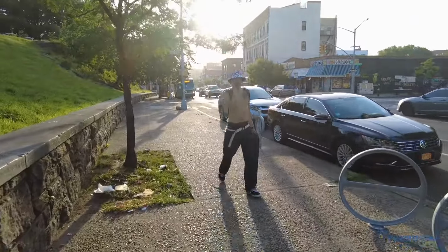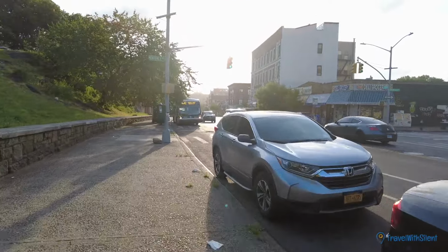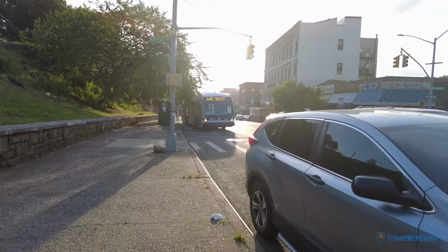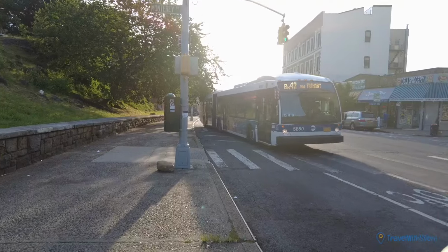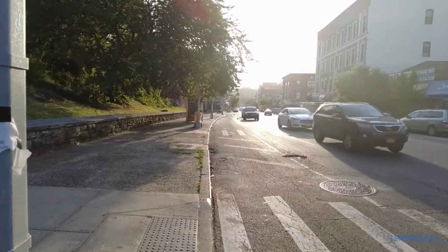So there you go. Bronx resident since 19 years old saying he liked the old East Tremont Ave compared to the new.